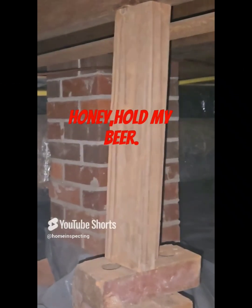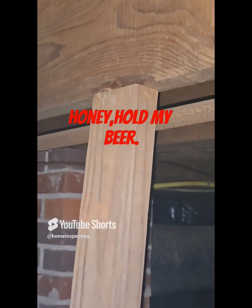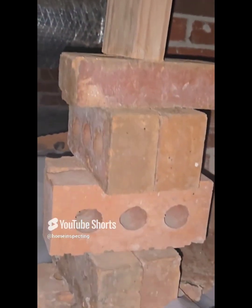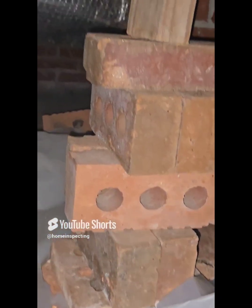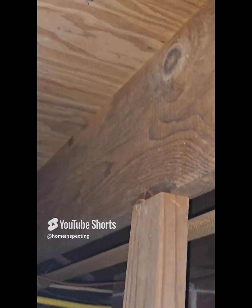No question about it, this was definitely a honey hold my beer moment. This contractor was hired to put a support system to hold up a piano. Looks like he had no materials to work with. And there you go.